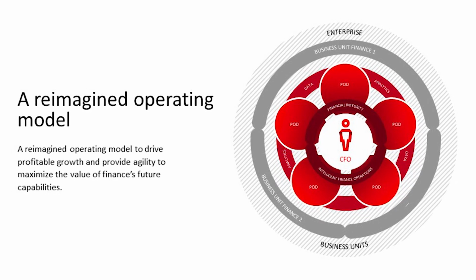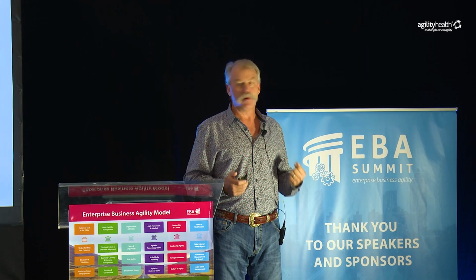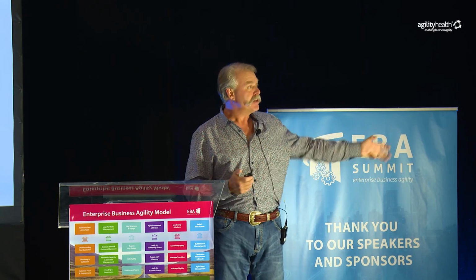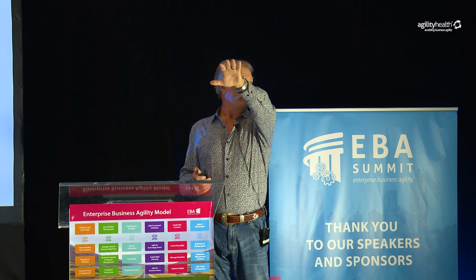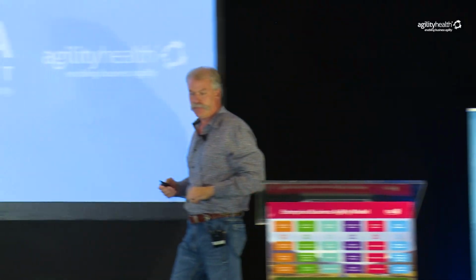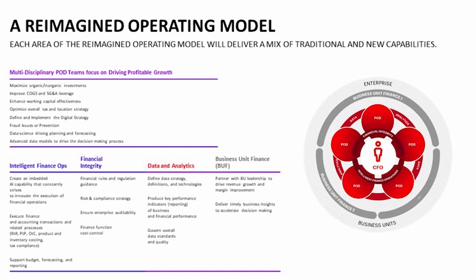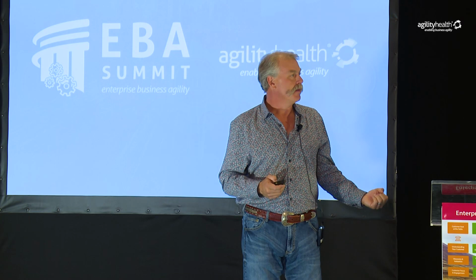In this reimagined operating model, we start to create pods that are cross-functional teams of people from finance and business with a real focus on improving performance who get aligned to the P&Ls. So these are like feature teams. Instead of having FP&A over here and compliance over here and audit over here, we're creating cross-functional teams that include all of this. These pods are going to work on organic and inorganic investment, improving cost of goods sold and SG&A performance, working capital effectiveness, a bunch of cool stuff. It's going to be a way more fun job than it used to be.